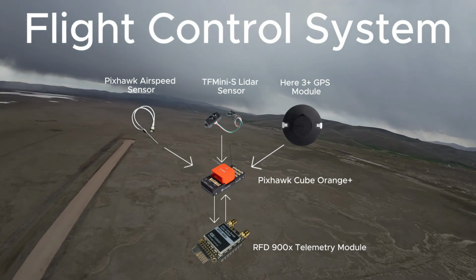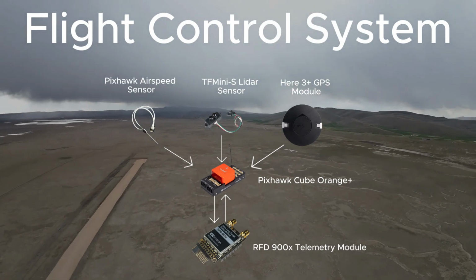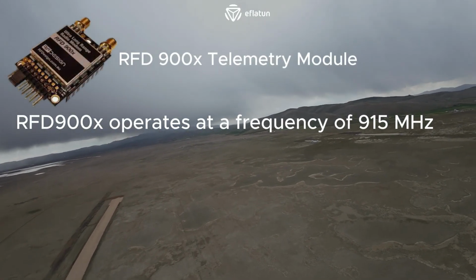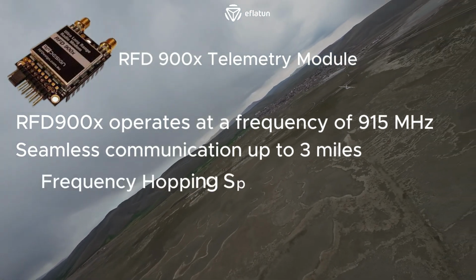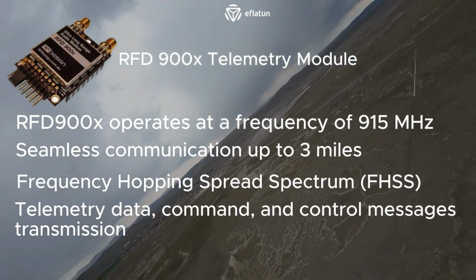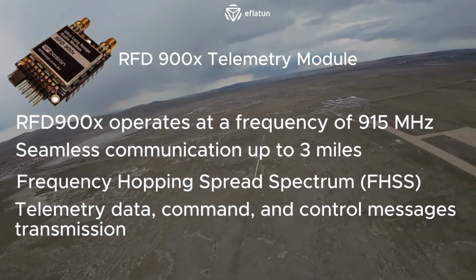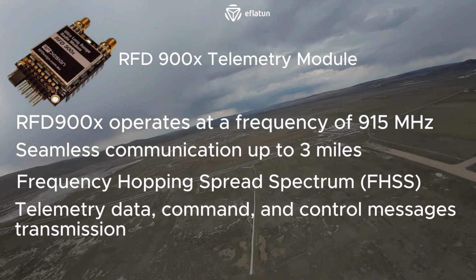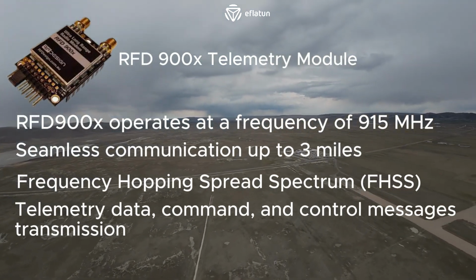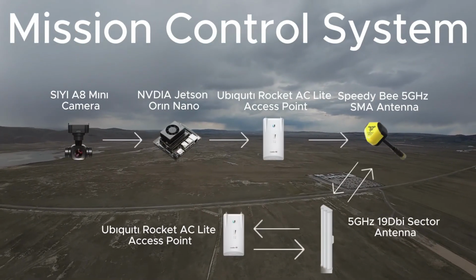Integrating with onboard sensors like GPS, airspeed and LiDAR, these sensors provide essential data. We use RFD900X modules operating at 915 MHz frequency to comply with FCC standards. These modules track flight data and enable us to make safety corrections. During ground tests, we found no signal issues up to 2 miles. Additionally, RFD900X offers advanced features like encryption and frequency hopping spread spectrum for enhanced communication and reliability.